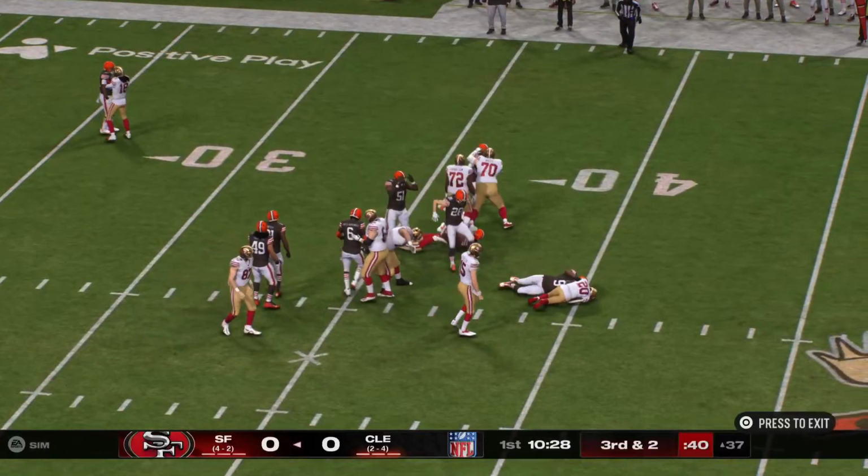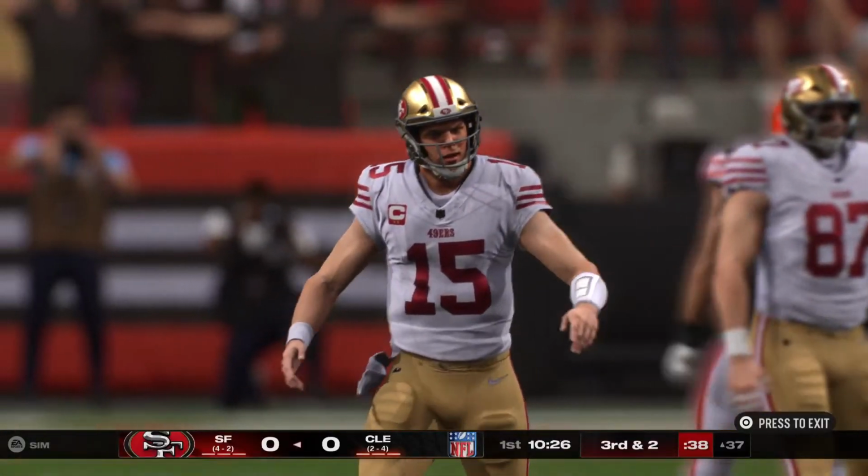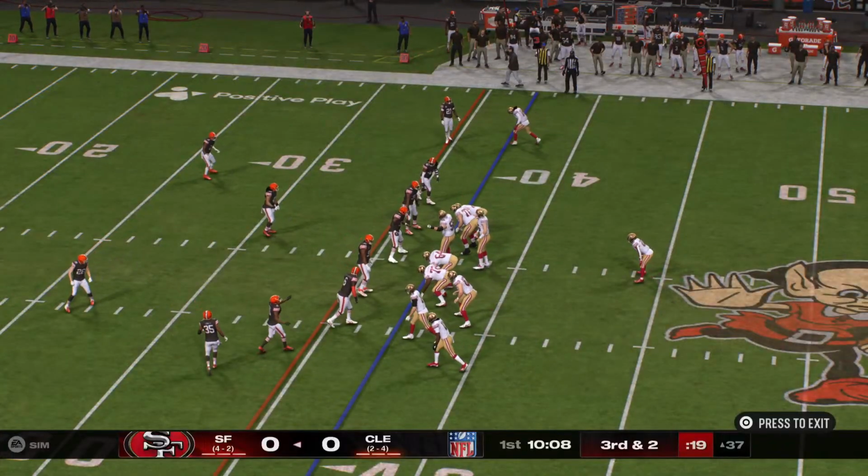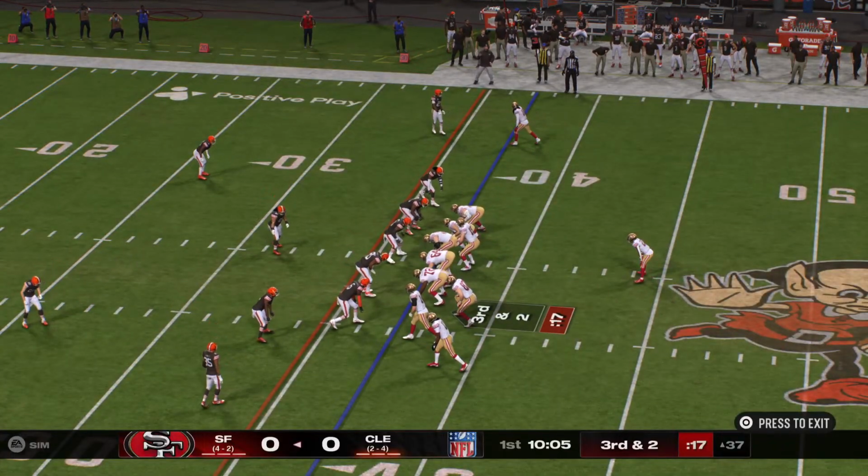One back in the backfield, he'll get the carry. And this Browns defense coming to life. They get him behind the line for a second straight play. They need 2. Here's third down.